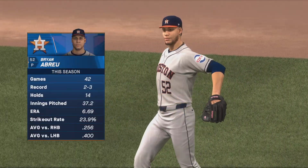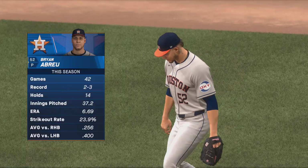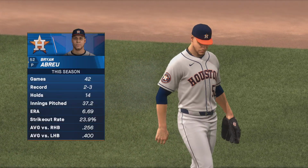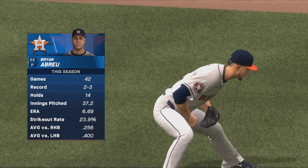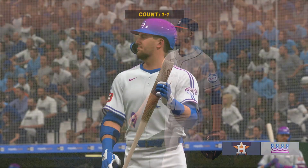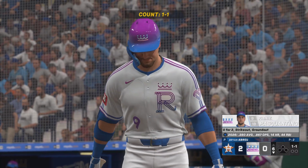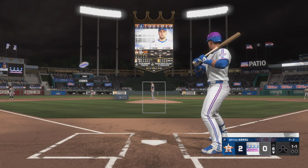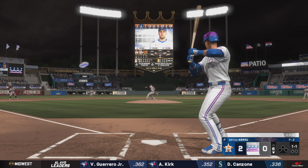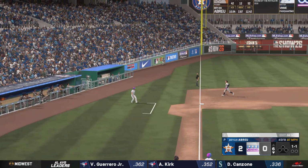Back now for the bottom of the 6th, and there's a new pitcher on the mound, Brian Abreu. And this is an important part of this game. Tight score and still a lot of outs to get. So they're looking for a big outing out of him right here to get some critical outs. Stepping in, Vinny Pasquantino. First baseman, number 9, Vinny Pasquantino. The 1-1 is fouled off.